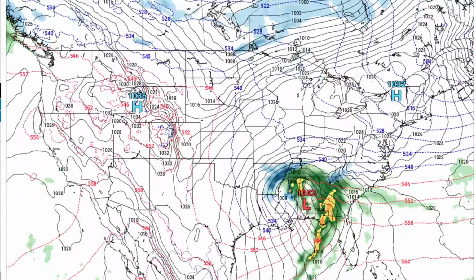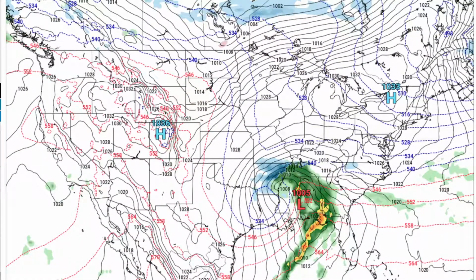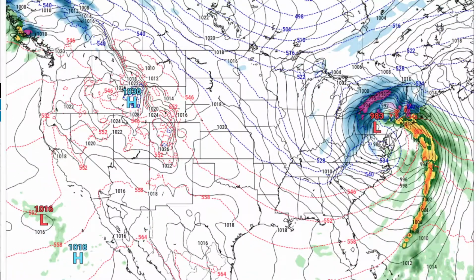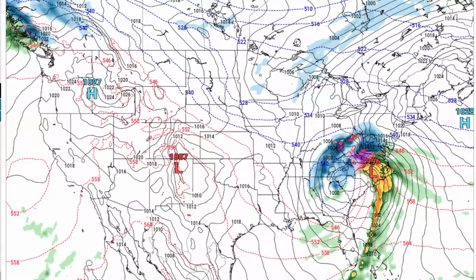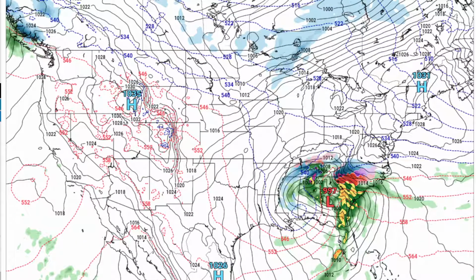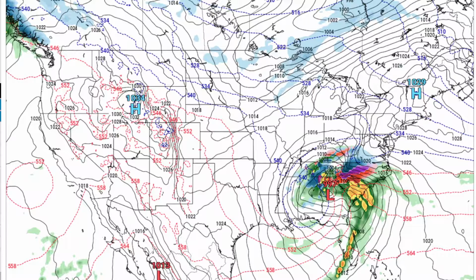It's kind of rounding the base at the bottom of that main trough. This storm is rounding the base, and it's going to make its way up the east coast. As you can see here, it's bringing lots of heavy rain in the mid-south. The Carolinas, Georgia is going to see rain. Maybe a touch of snow in the Atlanta area. Could see maybe a half inch to an inch of snow and some freezing rain and ice.